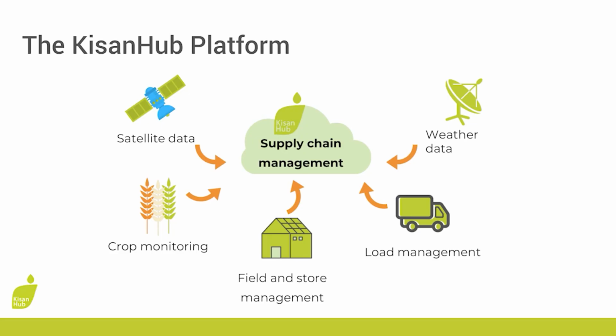In order to do this, we have to collect a lot of data. We pull in data from satellites and from weather data. We have our own network of weather stations for hyperlocal weather data. And we collect crop monitoring data, which is what our mobile app is primarily about. So, what stage are my potatoes at? We integrate with farm management systems and with load management systems. So there's a lot of moving parts, a lot of data going into this platform, and then coming out again.